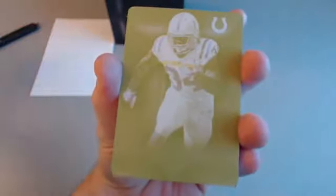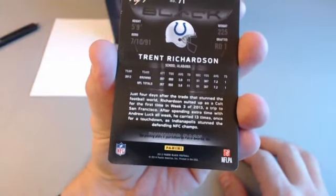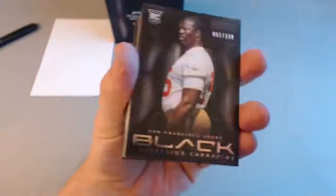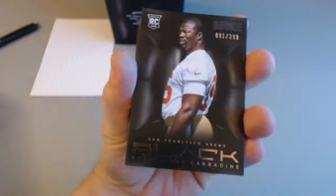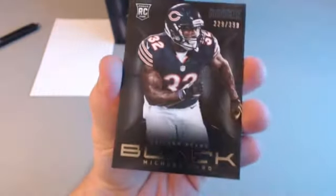$3.99. Got a plate. I think this is Trent Richardson. I think it's a cyan printing plate. Yep, Trent Richardson, 1/1 for the Colts printing plate. Extra hit, Robert B., that is you. Freebie hit. We get excited, but it's a Trent Richardson, unfortunately. Cornelius Carradine rookie.